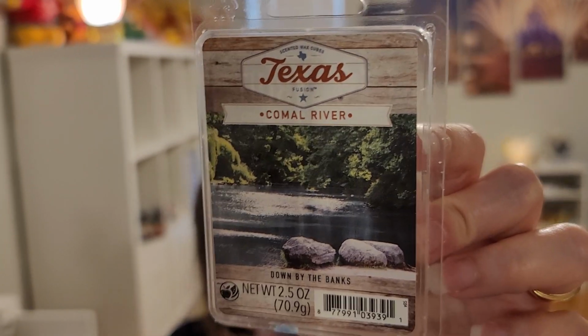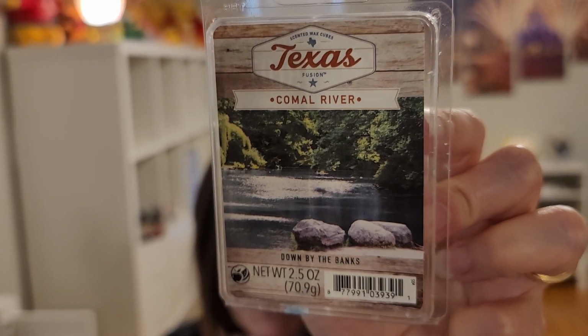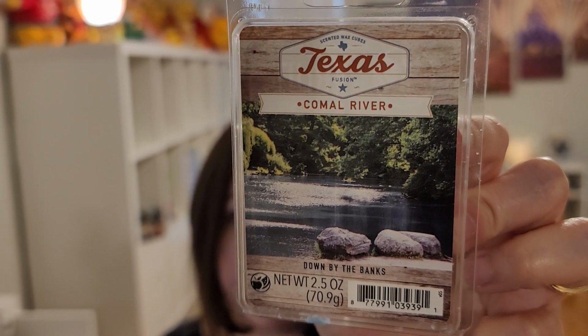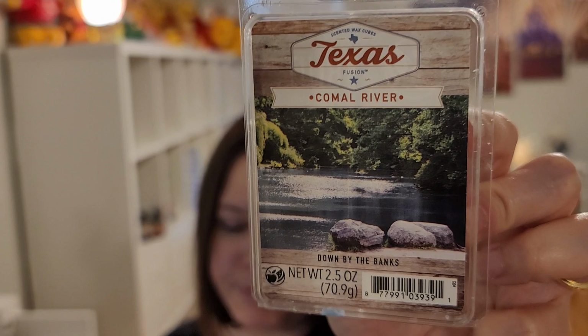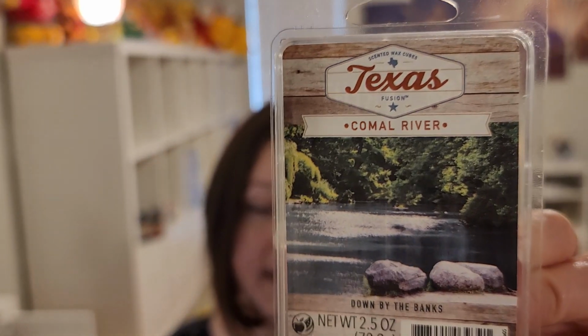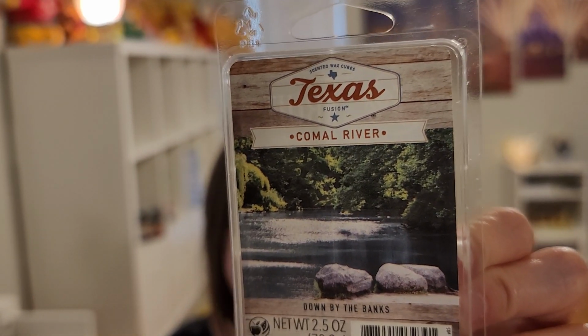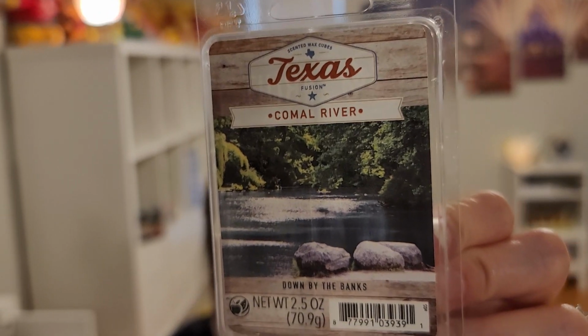They have kind of a whole line of Texas inspired scents, and this is Texas Comal River, which is obviously a river in Texas that, you know, basically imagine that scene right there, but people on tubes and canoes and all kind of stuff just floating down the river having a good time. That's what the Comal River is for Texas.